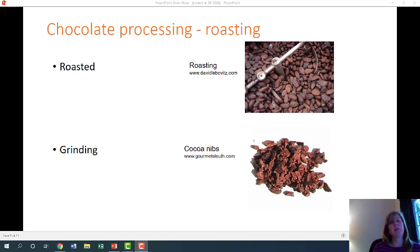So once we get those breakdown products, the roasting actually uses those breakdown products to create a lot of the flavors that we think of as very typical for chocolate. So that fermentation process creates a lot of flavor precursors that are then altered during the roasting process, and we get not only a lot of those Maillard browning products that we're really interested in, the caramelized nutty notes that are there, roasted notes. We also get a lot of the flavors that we typically think of as chocolate.